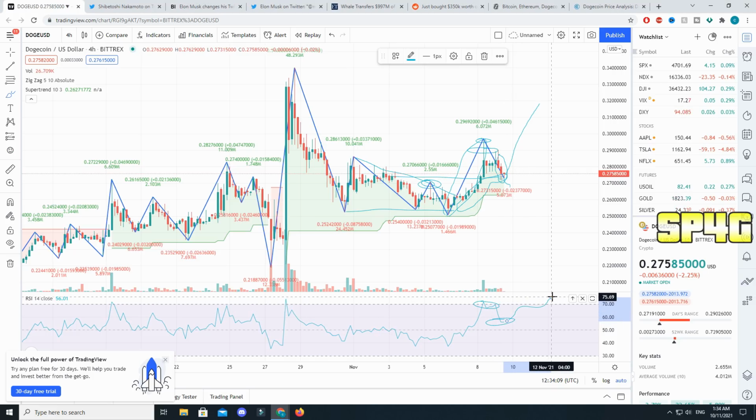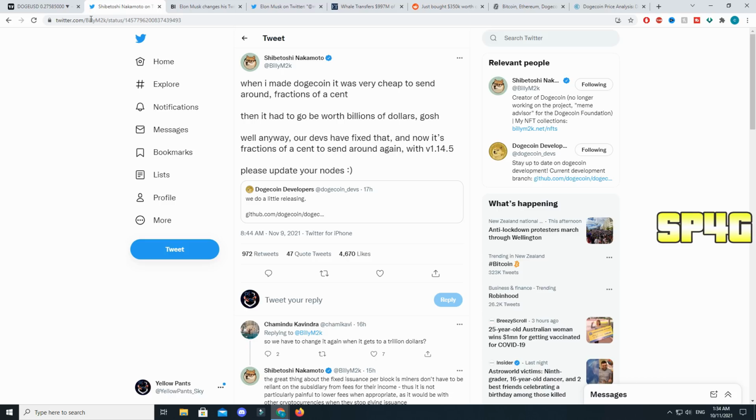So overall, what we can say is Dogecoin is looking in a very firm location. All we need to worry about is making sure that we do not go below the 27 cent mark, and we will be completely okay. And there's a couple of reasons that will actually help us keep running up in the bull run. First one being this one.